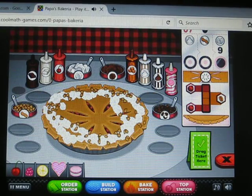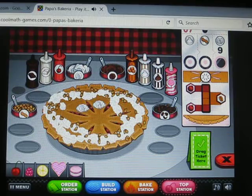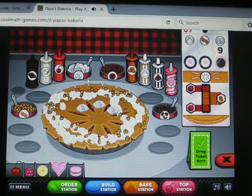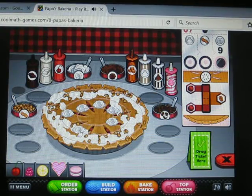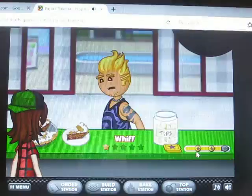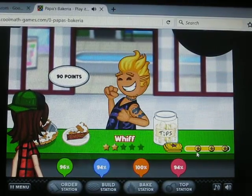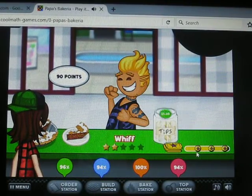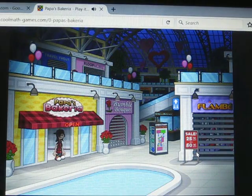Okay, and then 9 little green balls. Okay, I think I'm not gonna be able to do this. Come on. Oh no, I'm already at the 10:30 minute mark. I can't do this. Come on, come on, Whiff, come on. 90 points, 1 ticket, and 2 stars, and $5.60. Okay, the day is over.